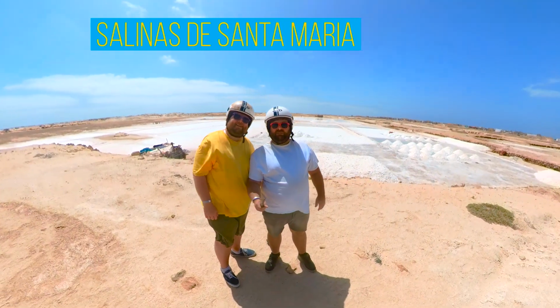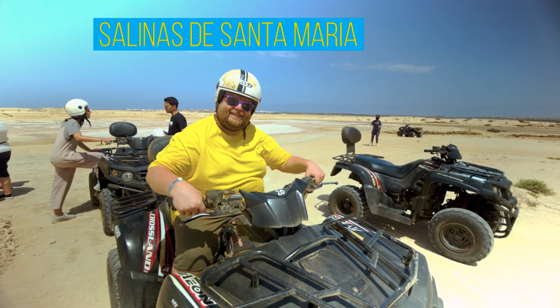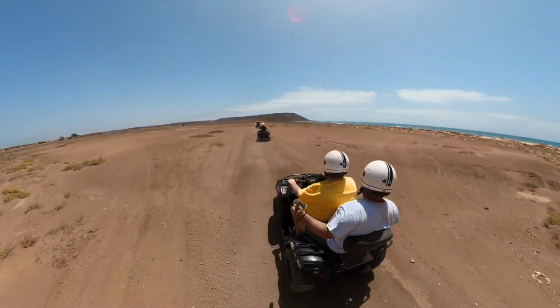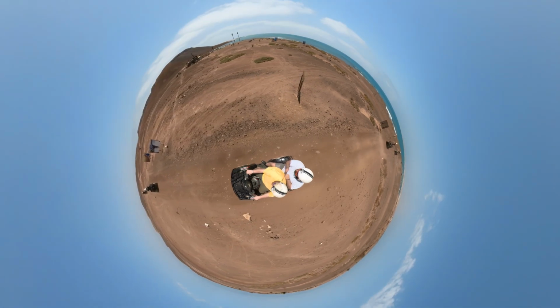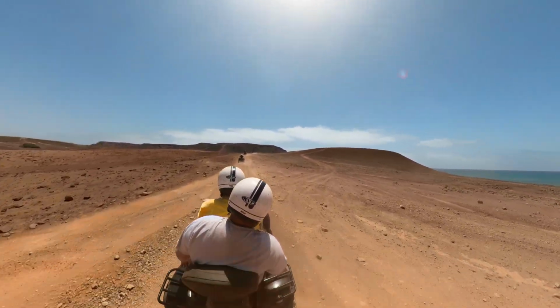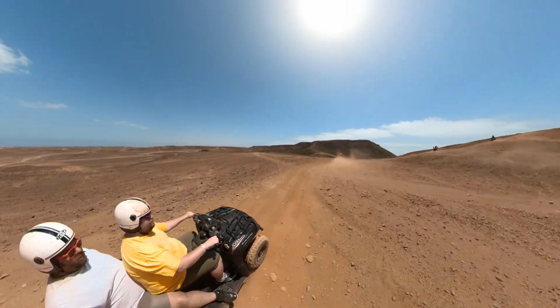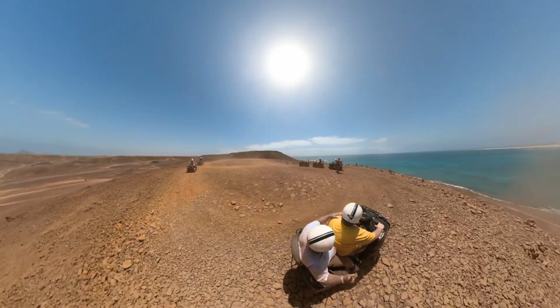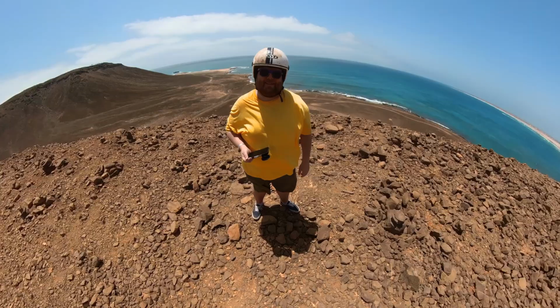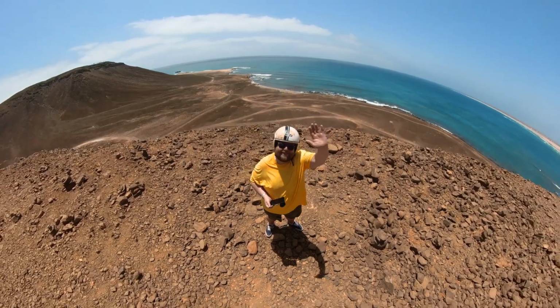The second stop is the Salinas de Santa Maria. The third stop is Ponta da Frigate, with some dramatic views.